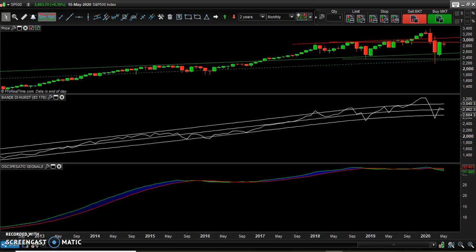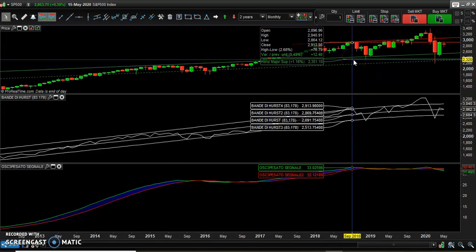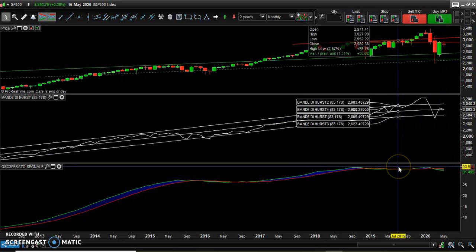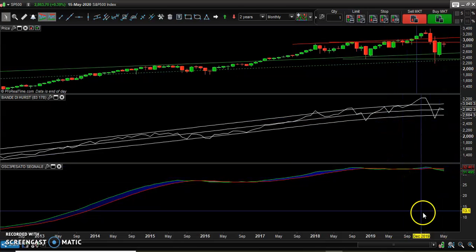Hello guys, today I will be going through the weekly analysis for the Standard & Poor's 500 index. Here we see the monthly chart, so Japanese candlestick, and beneath we see two proprietary indicators, one derived by the Hurst bands, and the second one created by using a proprietary formula.